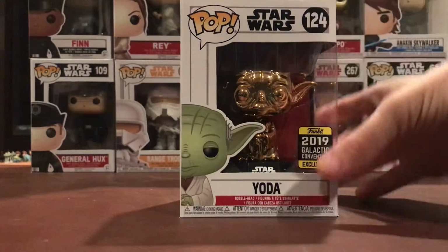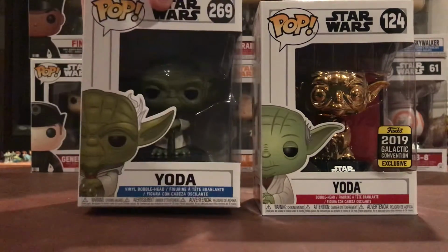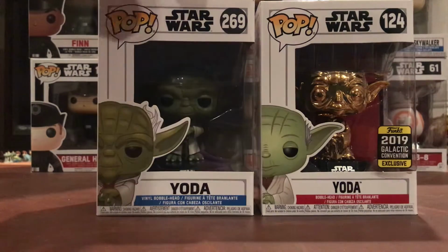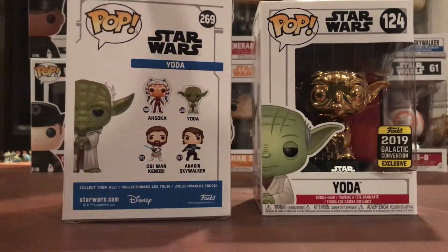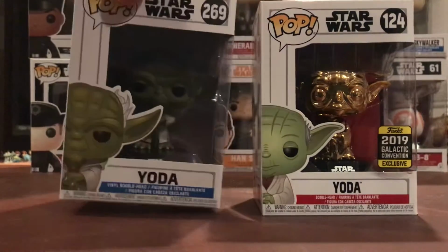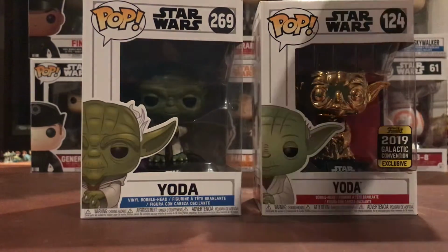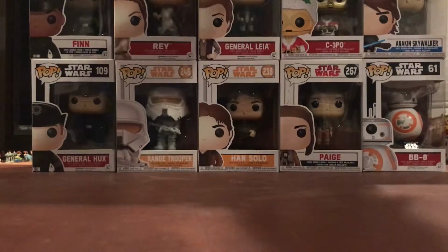I'll scoot this over a little bit. I even have the regular Yoda, number 269. I mean, I had to get Yoda. Yoda was just one of those characters that you like, you know. So from that one, I have Anakin and Yoda. Like I said, I do want Obi-Wan one day, but I do have both Yodas. I have Gold Yoda and just a regular Yoda. You know, you had to get them. Yoda's a really good character.